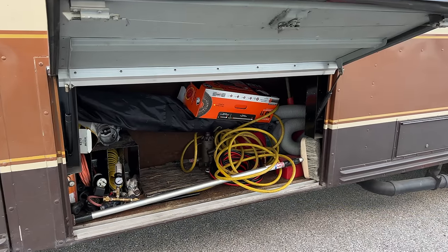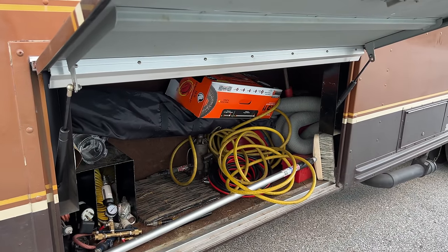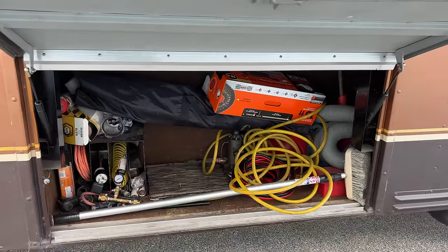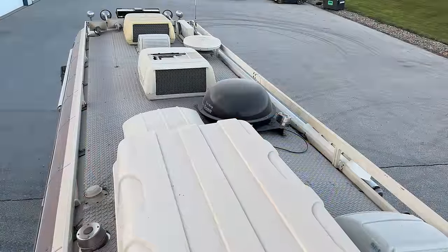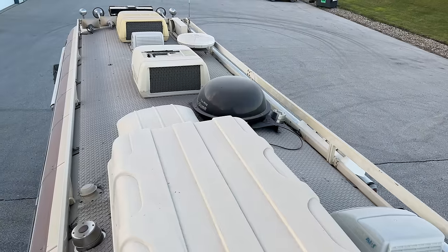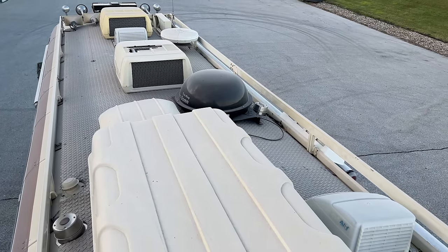These buses do have a good amount of underground storage. However, it does not go all the way through because it needs that room for the gigantic fuel tanks and water tanks. If we take a look on the roof, there are three air conditioners. I believe all three of these are original to the bus. Looks like the plastic's falling apart on one of them.